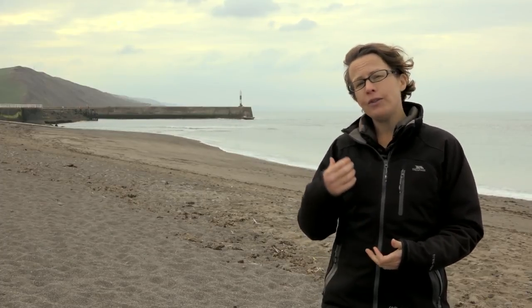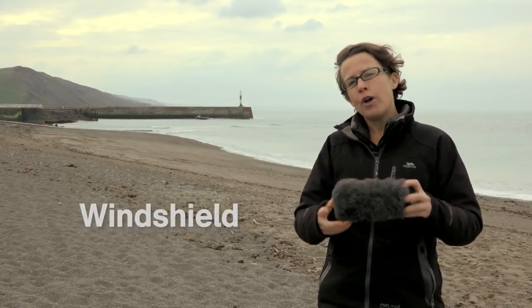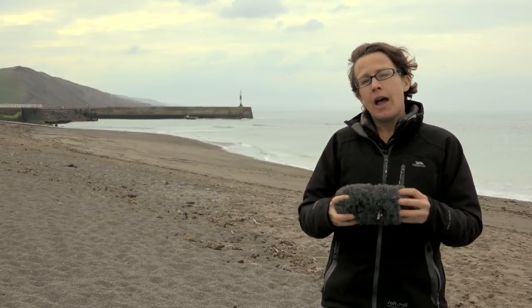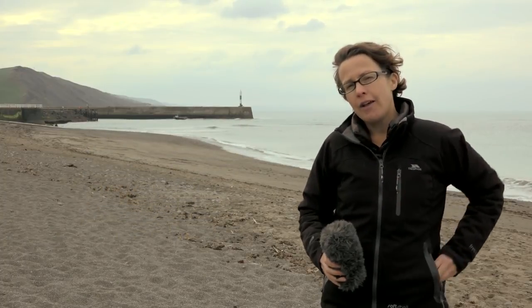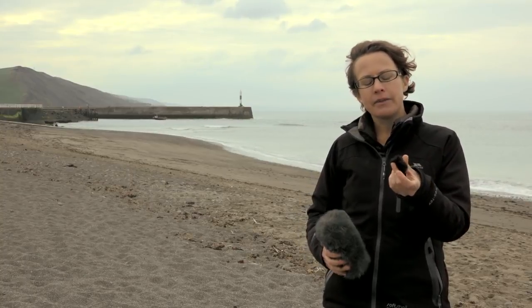Well, we're going to have to shelter our microphones. And the easiest way to do that is by using something called a windshield. Now, this is a windshield for a shotgun microphone. And I have another windshield in my pocket for this little lapel microphone I'm using here. Here it is. So let's try putting this windshield on and see if it makes a difference.